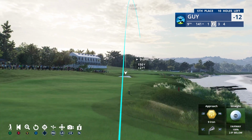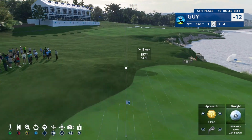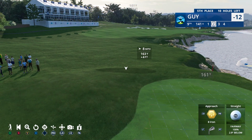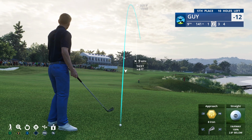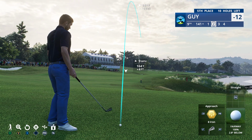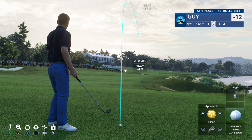From the fairway, let's go to Noda. Well, when you find your ball in the fairway at the 9th, you hit a great tee shot, one of the most difficult fairways to hit on the entire golf course, but now it opens up the opportunity to hit a great second.